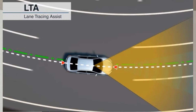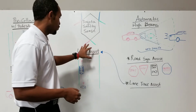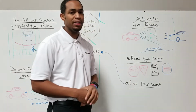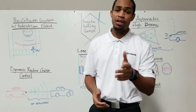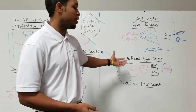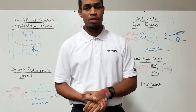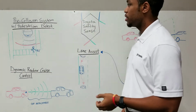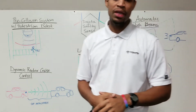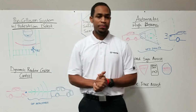So the lane trace assist is a much better upgraded version of the lane assist. Like I said, these are only available right now on the 2019 Corolla hatchback, but you will see it on more Toyota models because once Toyota develops something new that they see is safer and can benefit the customer more, it'll end up on more vehicles. So this is basically the Toyota Safety Sense: PreCollision, Dynamic Radar Cruise Control, Lane Assist, Automatic High Beams. That's what Toyota puts on all their vehicles, no added cost.